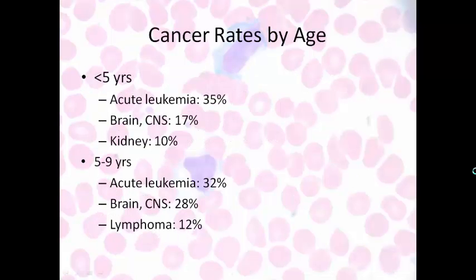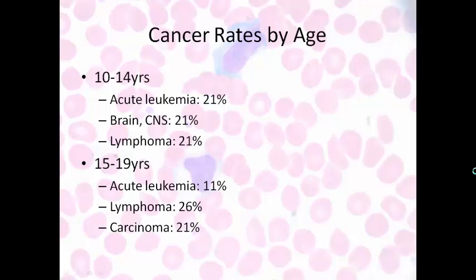These slides here, I just want to demonstrate for you the change in types of cancers depending on how old your patient is. So you can see that under 5 years old, leukemia is actually the most common cancer we see. Even from 5 to 9, we're still most common, although brain and CNS cancers are catching up. By the time we get to 10 to 14 years, they're all fairly equal. And then 15 years and older, we start to see things like carcinomas and lymphomas taking over, and leukemia becoming less prevalent.